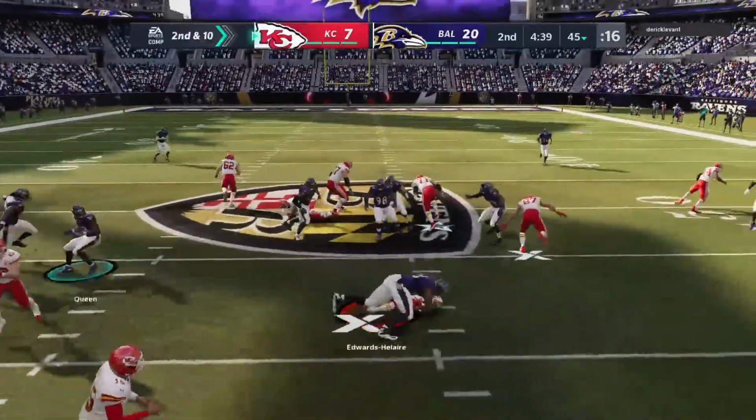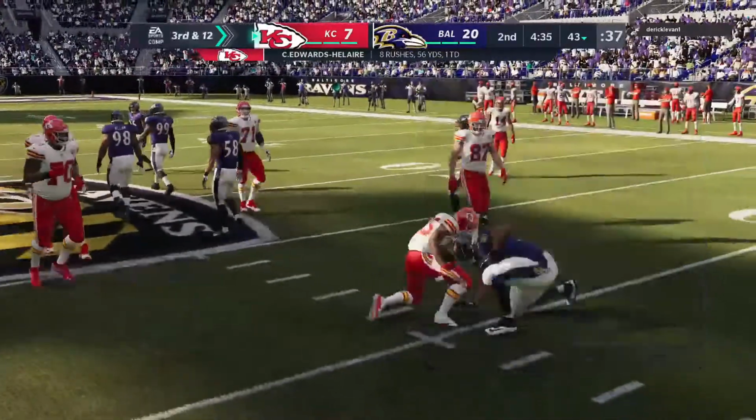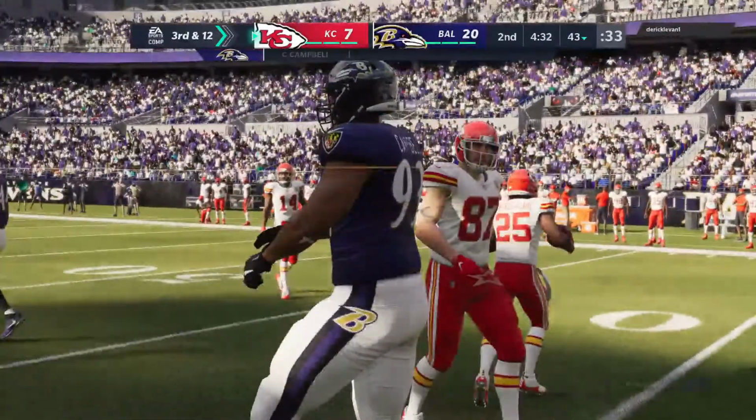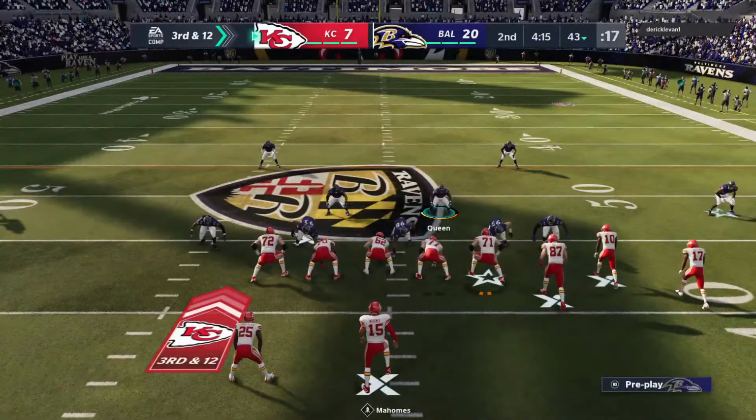On second down, a run with Edwards-Helaire. And they went the wrong way there. Losing yardage back at the 43-yard line. 2 yards the loss, and now 3rd and 12.